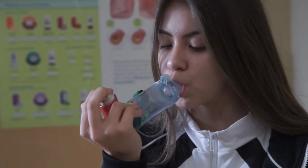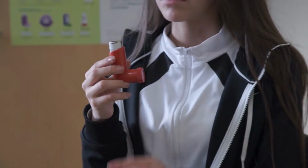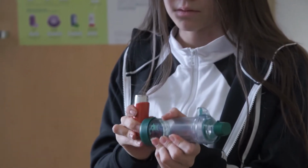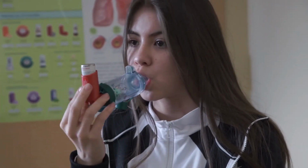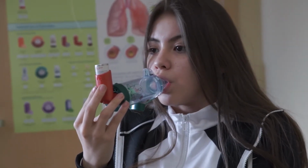Children 5 years or older usually use a spacer with a mouthpiece. To take their medicine, your child will remove the puffer cap, shake the puffer for 15 seconds, put the puffer into the spacer, put the mouthpiece into their mouth and breathe out fully. Press the top of the puffer once and take a deep, slow breath in through their mouth. Hold their breath for 10 seconds.